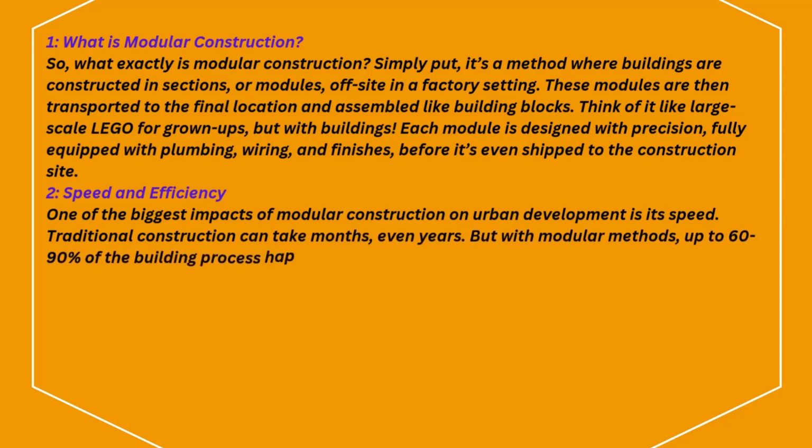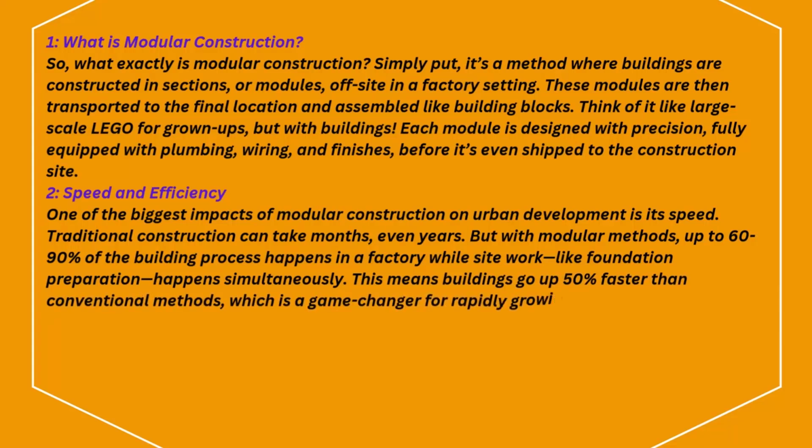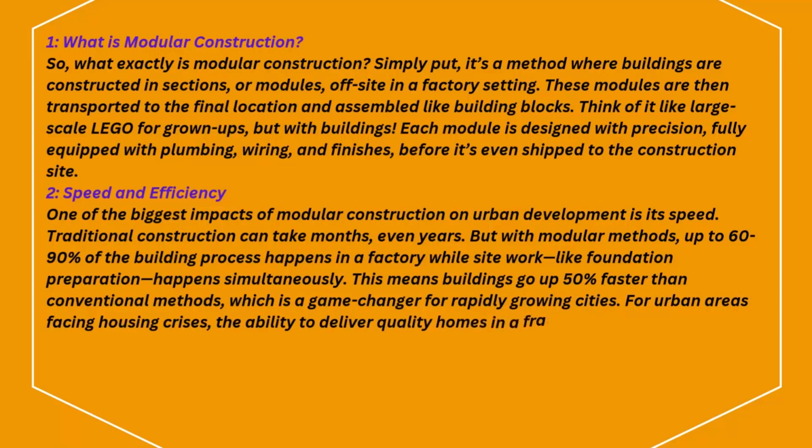But with modular methods, up to 60 to 90% of the building process happens in a factory, while site work, like foundation preparation, happens simultaneously. This means buildings go up 50% faster than conventional methods, which is a game changer for rapidly growing cities. For urban areas facing housing crises, the ability to deliver quality homes in a fraction of the time is monumental.